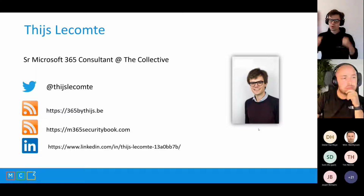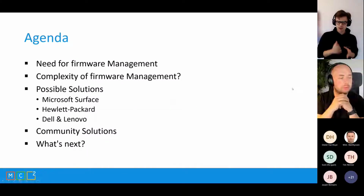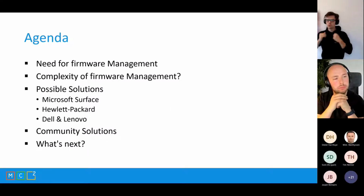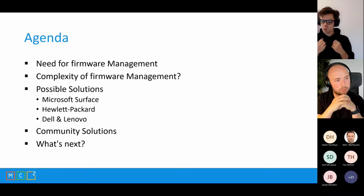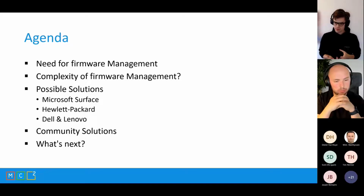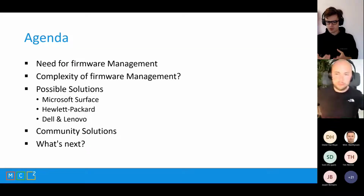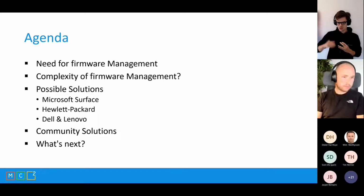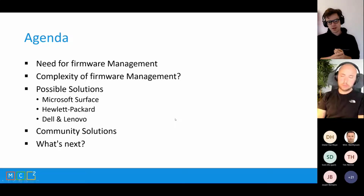So what are we going to be talking about today? We're going to be talking about firmware management, but not in the traditional way, but in the cloud, modern workplace way. How do you manage it and what do you do? So different steps we're going to have here. Starting off, why do you need it? Why would you care? Because I think that's an important step. If you're here in the session, I hope you care. But unfortunately, not a lot of companies see the need to do this. So we're going to start with that and then go into the complexity, what are the challenges.